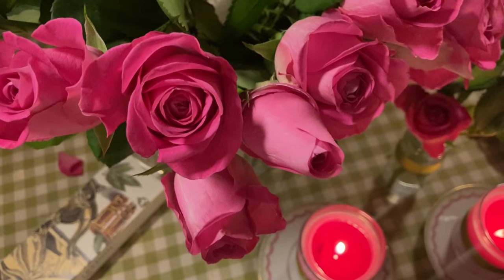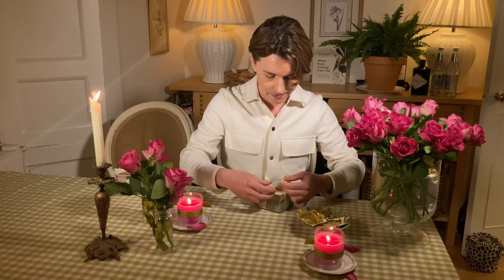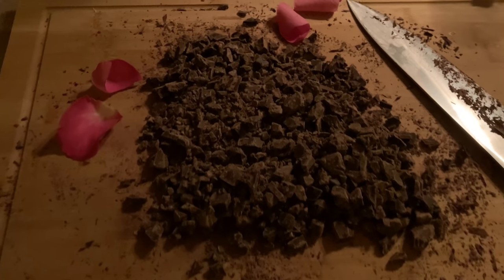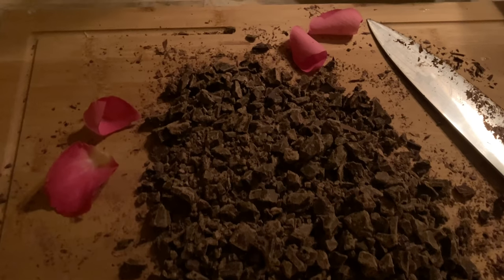I think that the most special gifts are handmade. I wanted to make my own chocolate truffles and present them in a little box. I have chopped my chocolate into tiny chunks so that it will melt more easily.